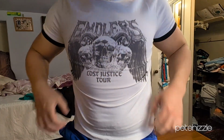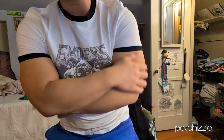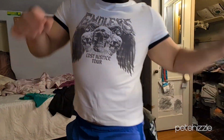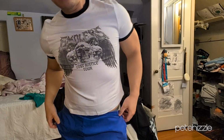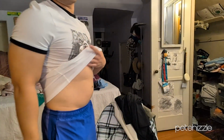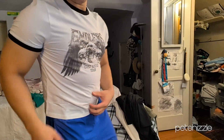This is a very fitted shirt. The sleeves are so short. I definitely can't tuck it in because there's nothing to tuck. But I do like the fit of it, and my gut isn't out, so not bad.